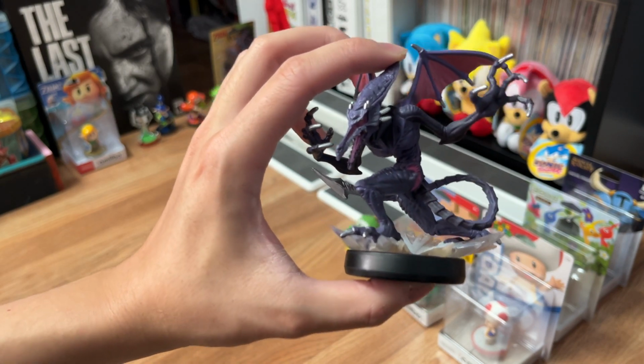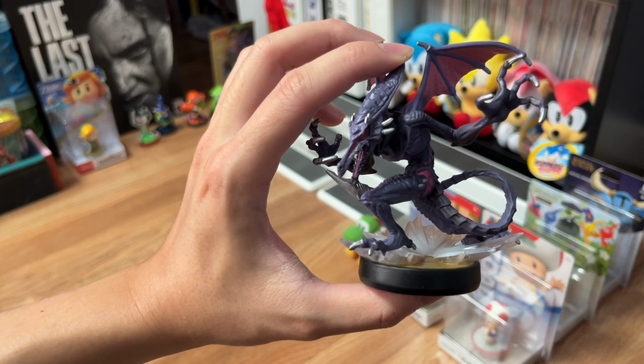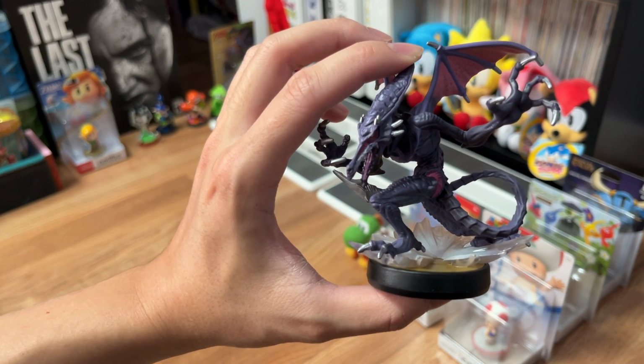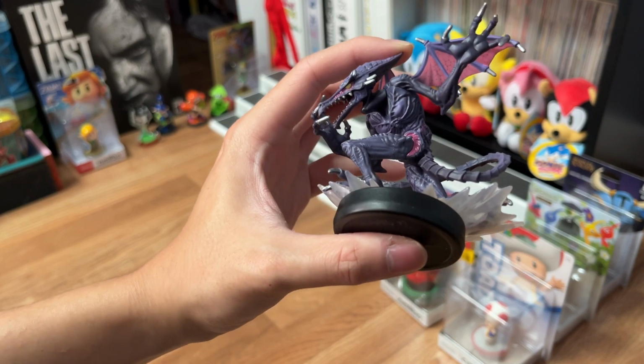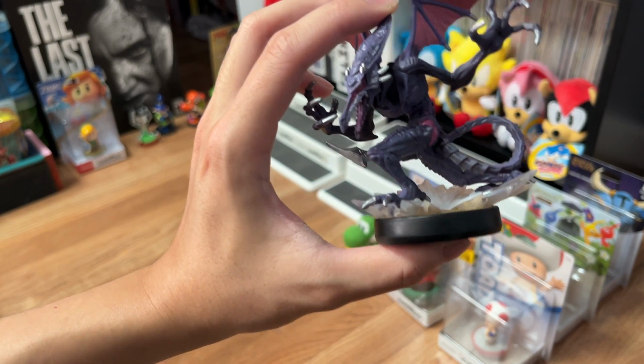Ridley was an exciting new addition to the roster, one that has been memed on so much leading up to Smash Ultimate's release, and now Ridley's in the game. So yeah, pretty dope that we now have the Metroid series main villain in Smash Brothers.